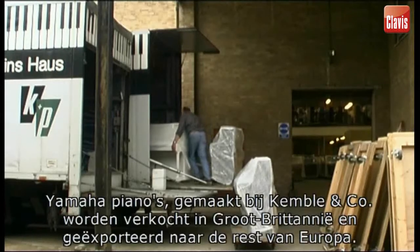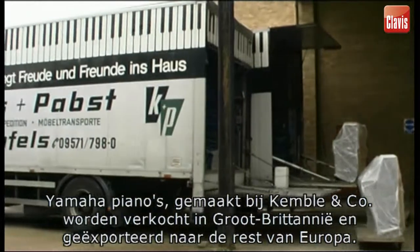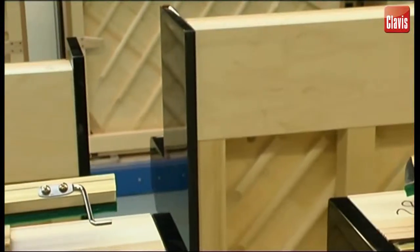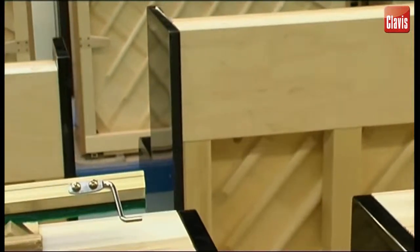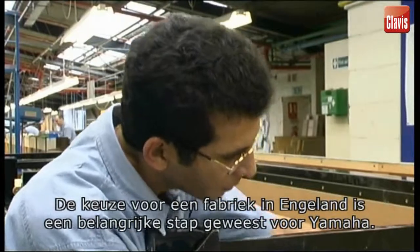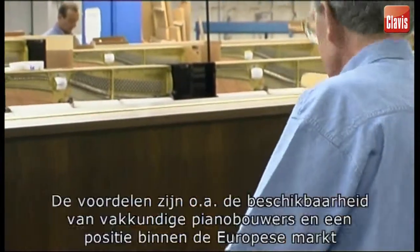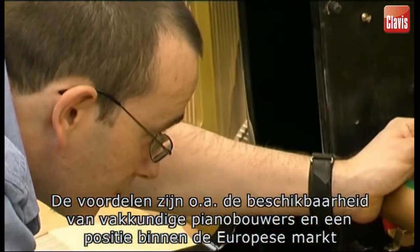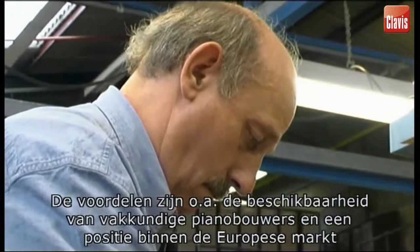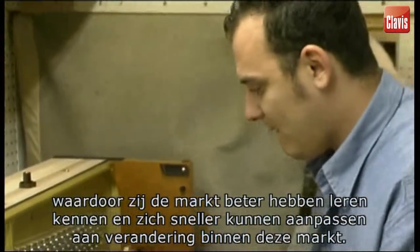The Yamaha pianos made by Kemble & Company are sold in the UK and are exported throughout Europe. Choosing England as a manufacturing base for the Yamaha brand was very important. The benefits include access to a wide range of piano-making skills and being inside the European market, which has helped us better understand and respond to market trends.